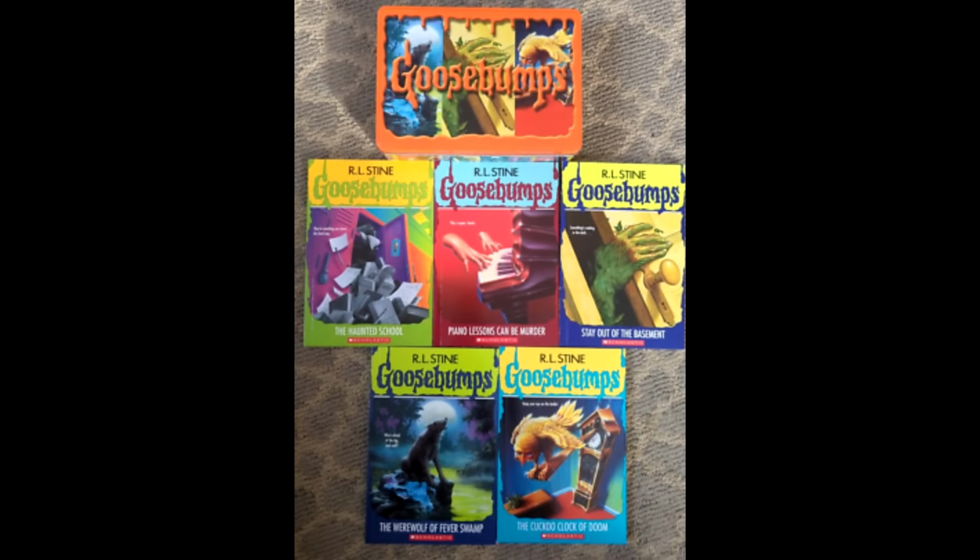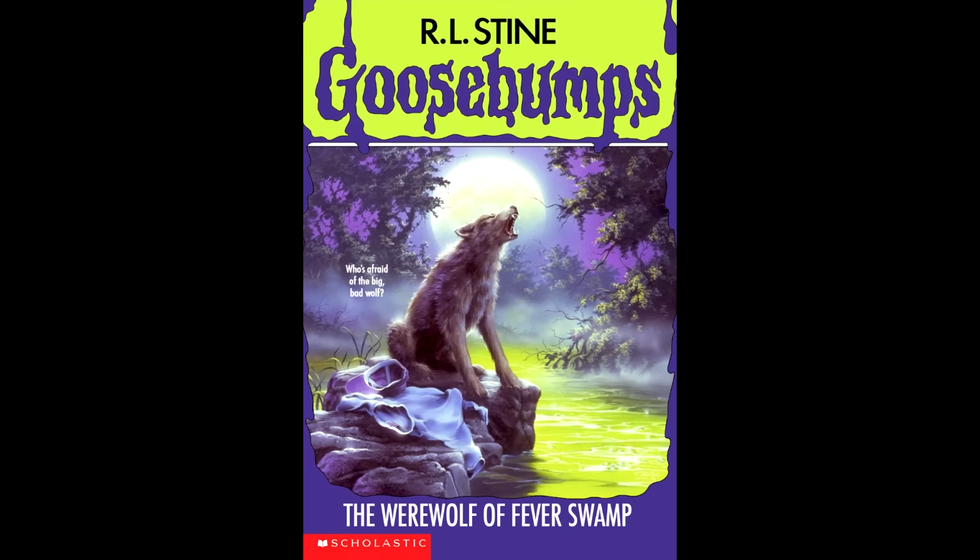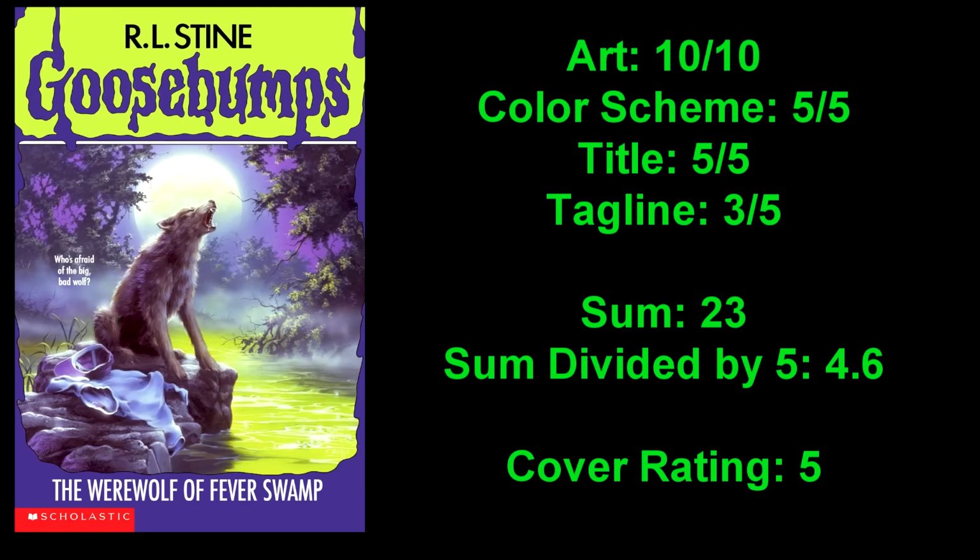And now, to talk about another book in the mythical orange tin, we have The Werewolf of Fever Swamp. It's definitely another 5 out of 5 cover. The tagline's a little basic, so it's only gonna get a 3. The color scheme perfectly matches the artwork, and I feel like the title is very descriptive and intriguing. Someone mentioned it would have been a little cooler if the werewolf looked more human-like.